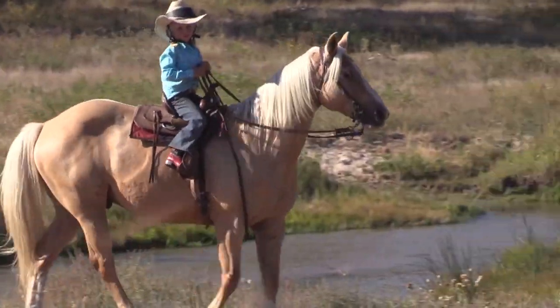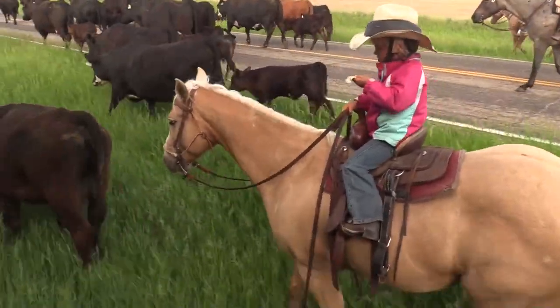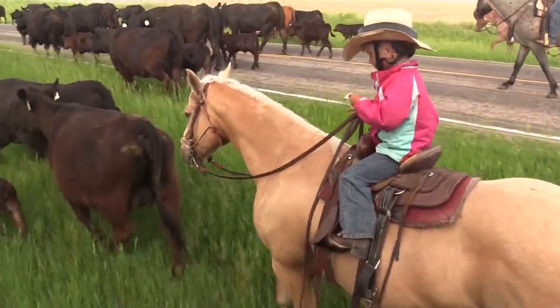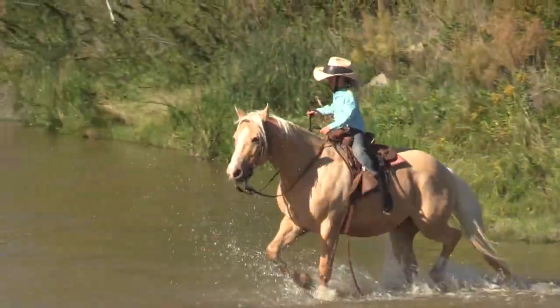My name is Alice, and this is my Palomino horse, Prince. Breakfast on the road. Alice is eating a breakfast muffin at the beginning of a 20-mile cattle drive. We crossed the Niobrara River that went through our ranch.